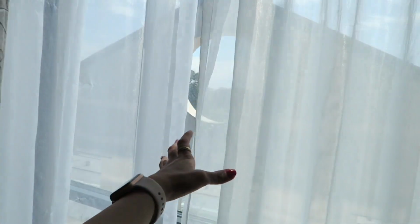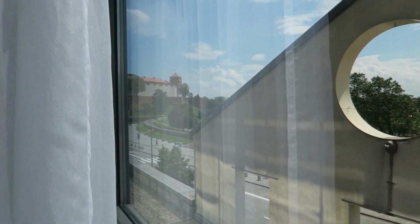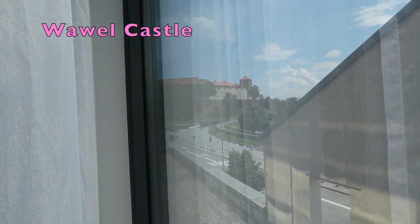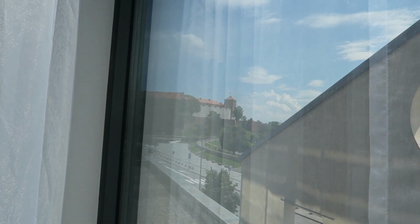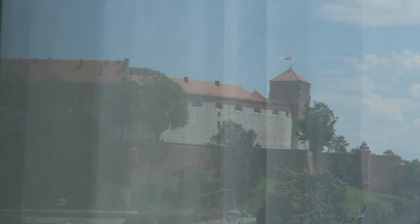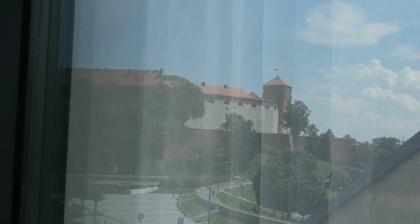And then this is our view, room view. We can see the castle there. It's the castle, but it's not this castle, the Royal Castle, I think. Yeah, Kraków Royal Castle there. So I will try to take video in the morning. It's walking distance, so we're going there later.